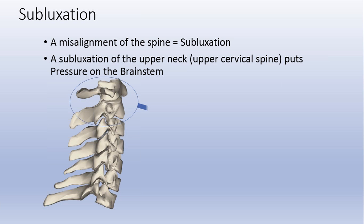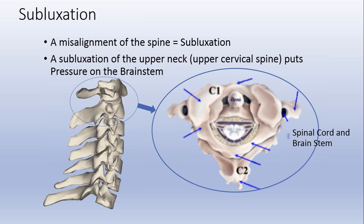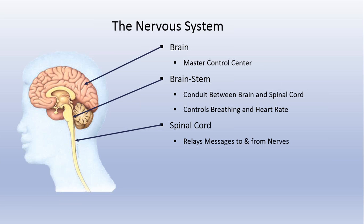A misalignment of the spine is called a subluxation, which is just that fancy word for misalignment. But a subluxation of the upper cervical spine, that top part of your neck, can put direct pressure right on your brainstem. Here's a cross section. Looking right in there, there's your brain and your spinal cord. So any misalignment will put pressure there.